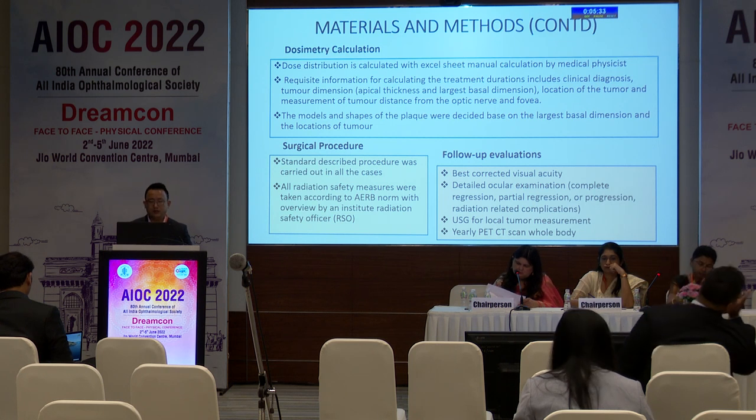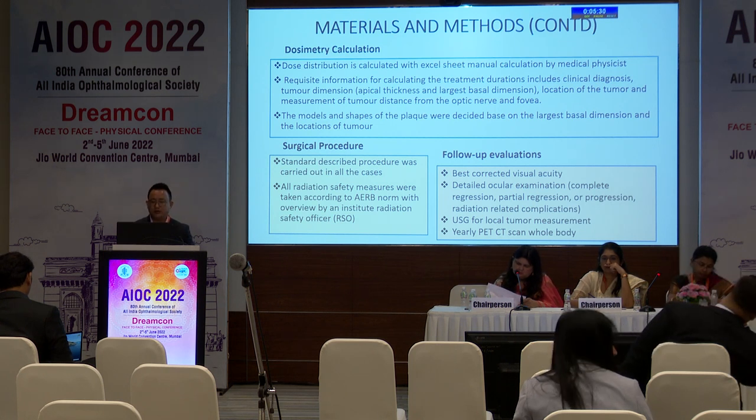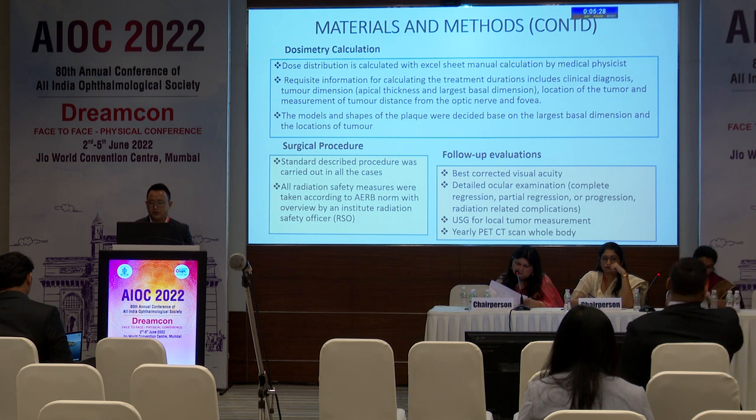In follow-up, best corrected visual acuity was assessed, and detailed ocular examinations were done and radiation-related complications were observed. Ultrasound was done for local tumor measurements, and a yearly whole-body PET CT scan was done to rule out any systemic metastasis.